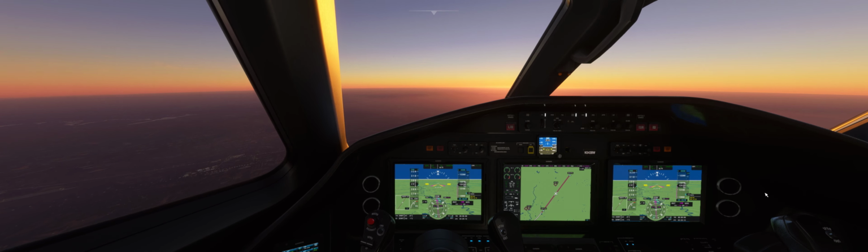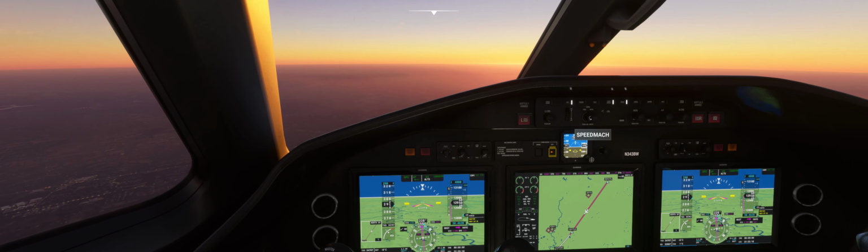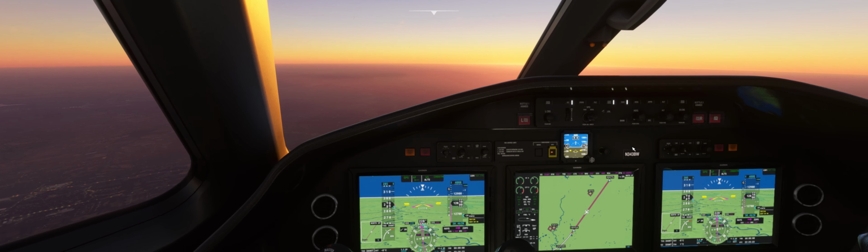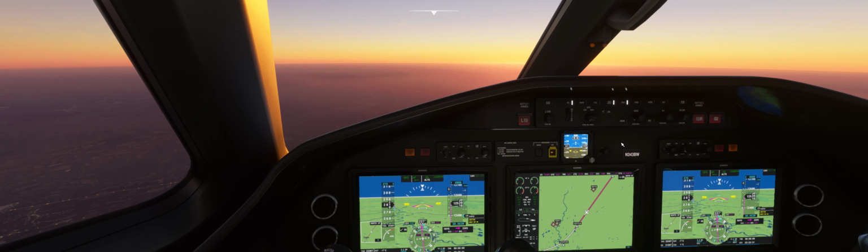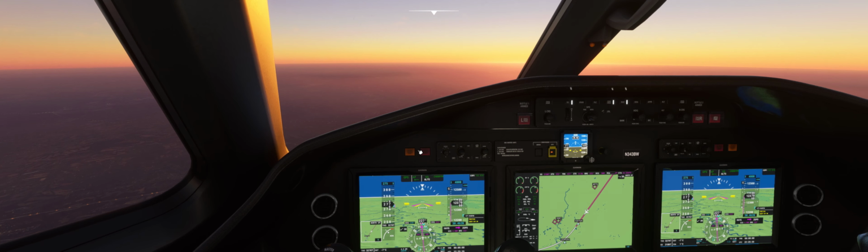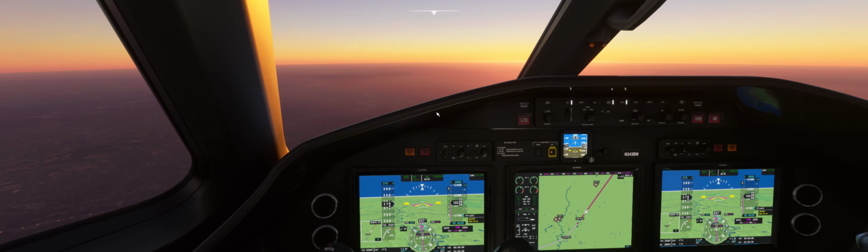It defaulted all my settings to easy. I don't fly easy. I have all my settings at hard. But with a few corrections there, everything else seemed to work. They fixed a number of the issues from the last update in terms of the ITT alarm and so forth. These buttons, safety master warning and safety master caution, work now.